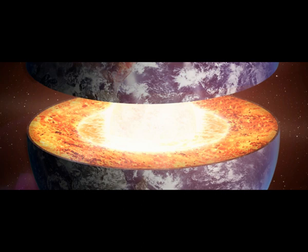Building on the results of a previous analysis of ancient lava flows, a team of geochemists from Woods Hole Oceanographic Institute and the California Institute of Technology, Caltech, are now more certain than ever that helium trapped in the core as our planet was forming is making its way to the surface.